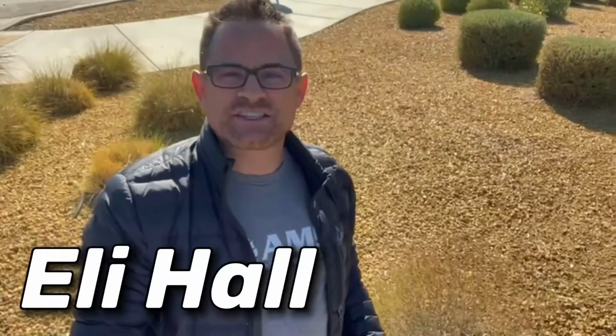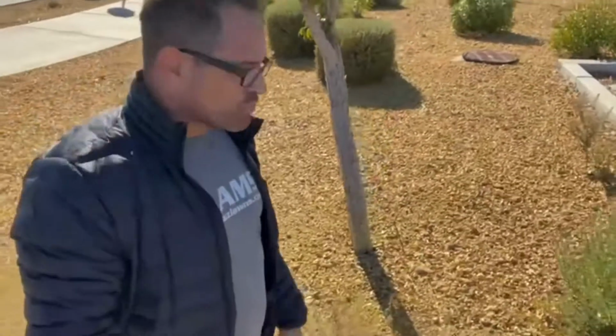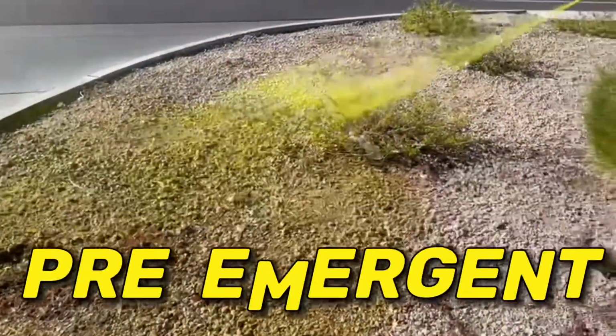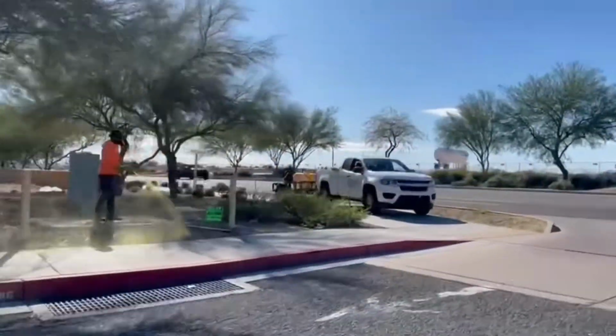You ever driven by and seen granite that looks really yellow, like this granite right here? This rock was freshly sprayed down with what's called pre-emergent. It's a product that prevents the weeds from growing. It comes with a 6-month guarantee against no weeds at all.